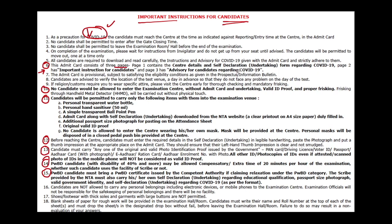What you have to carry is the admit card, which consists of 3 pages. You just have to read all of these, right? Center details are in the first one, and then the self declaration undertaking form regarding COVID-19. So you have to fill this up. There will not be any entry without this. And you also have to read the important instructions, which we are going through. Everything is the same, just want to mention that you would not be allowed at the examination center without the admit card, and within the admit card only you have the undertaking form.